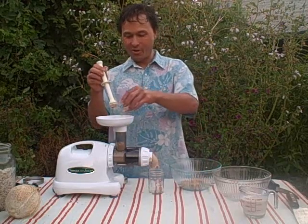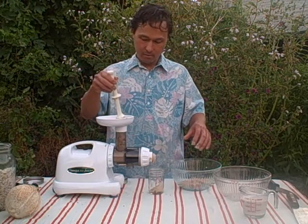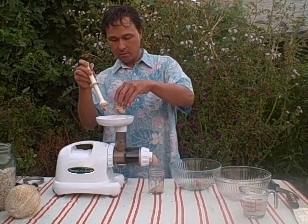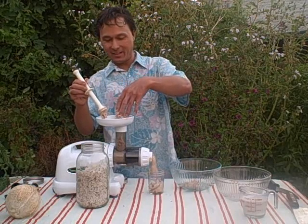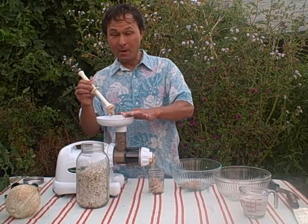Right into the jar, no hassle, no problem. I mean, taking it from this to this, it's amazing. This is all gooey and sticky, just like a nut butter you'd buy in the store, but better.